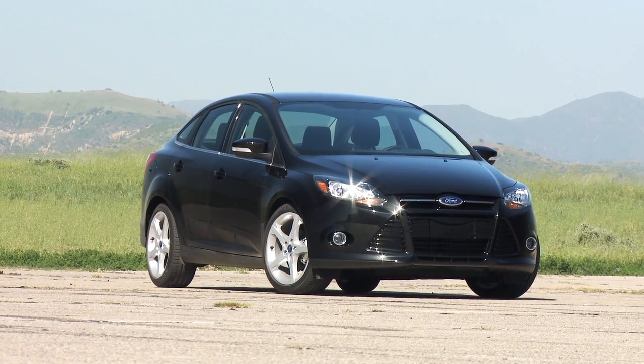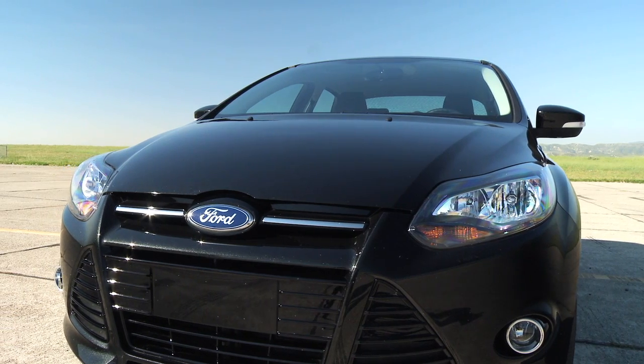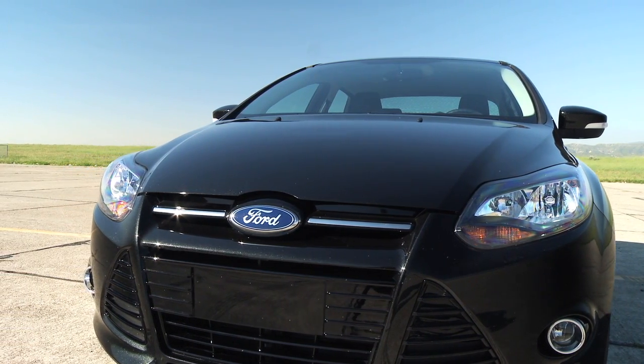Looking at the styling on the Focus, it's obviously a lot younger than the Chevrolet. It has this kind of WRC front bumper on it. It's a lot more aggressive. I think the younger buyer is going to like this one a lot more. It's a really sporty looking car. It's a great car for someone who wants a sports car but needs something more practical.